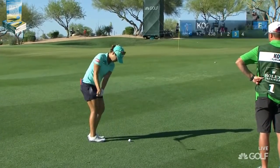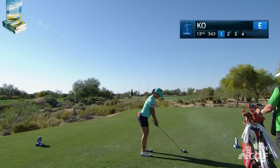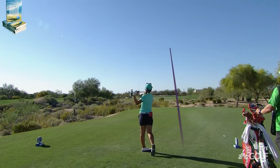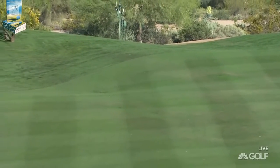Drove it under the lip of a fairway bunker with a second hole in a row. Had a nice little uphill lie there to play at one check and release. Lydia Ko now with Pro Tracer technology. That was another straight one. Yeah, good one. That's not unusual. Right side of the fairway.